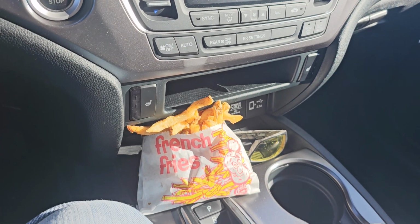Hold on. Okay, this worked last time, balancing you. Stick the receipt in my pocket. Balancing you on the steering wheel. Don't move.